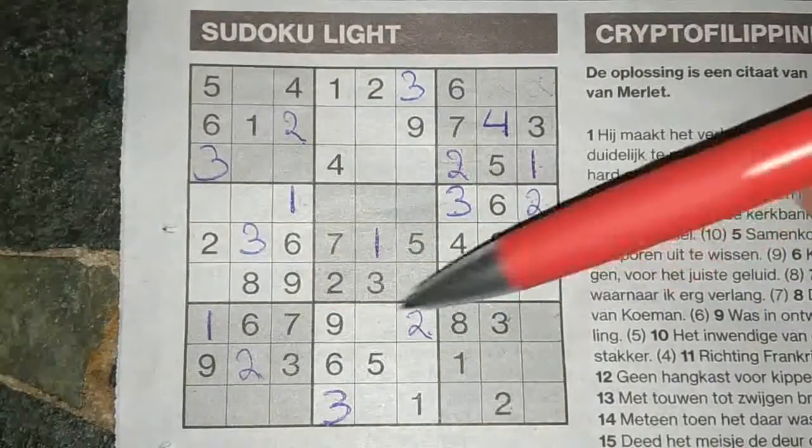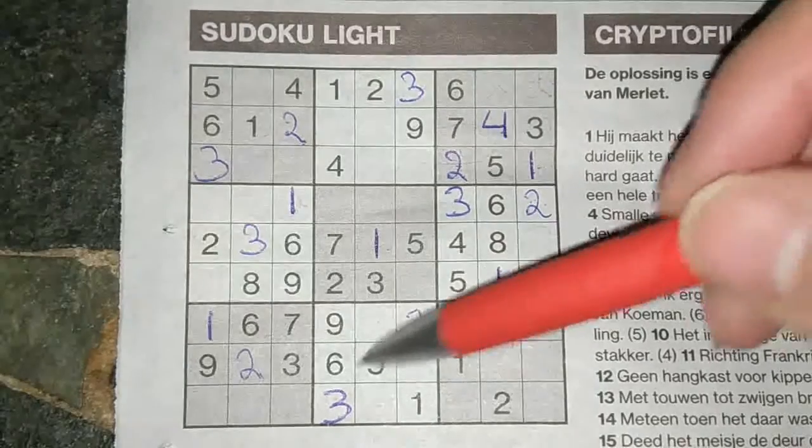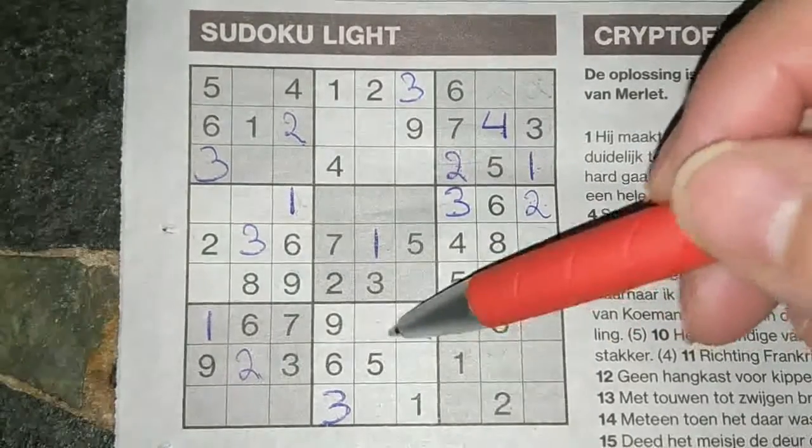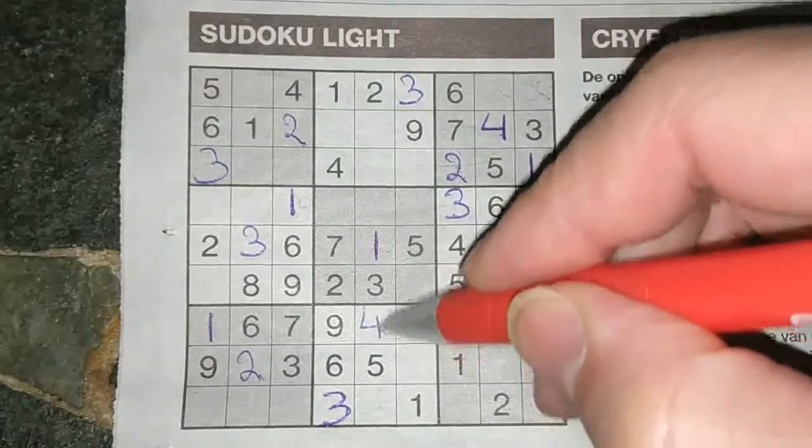This row, 2 missing numbers. The numbers are 4 and 5. I see here already a 5. So no 5 there. 5 should be here. And the 4 goes there.